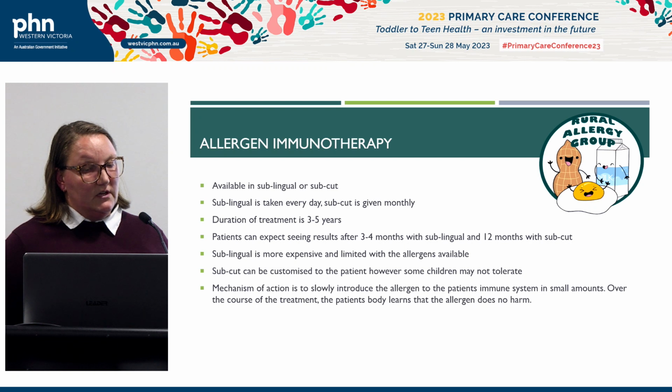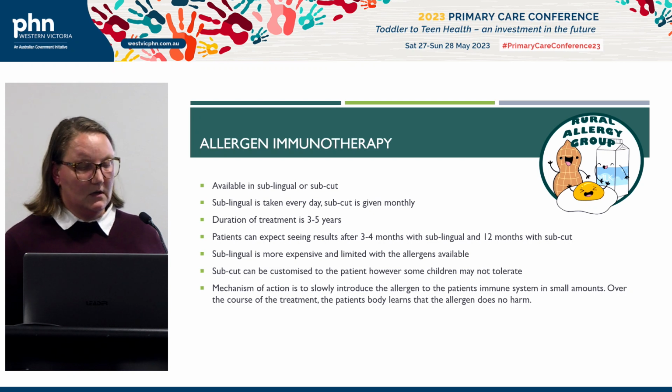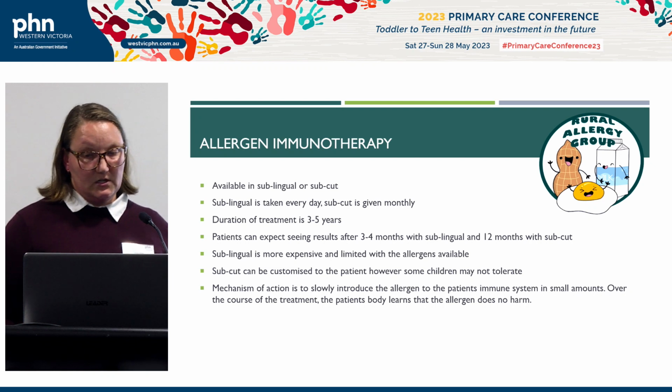Mechanism of action is to slowly introduce the allergen to the patient's immune system. In small amounts over the course of the treatment, the patient's body learns that the allergen does no harm, and that's through the T cells, with the naive T cells not getting converted to develop the IgE.